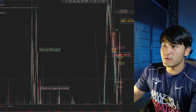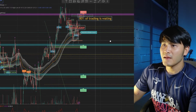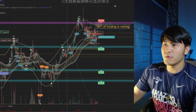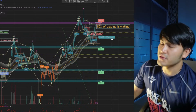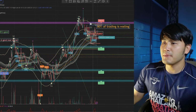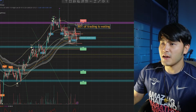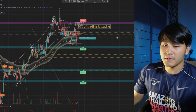I usually look at 15 minutes first. So look at this. Essentially it's a bullish channel right here, right? And obviously my indication says it's a bullish trend. And you have to know that this can be the beginning of a sideways trend, as you can see, because the tunnel is starting to move sideways, or it can continue to go up.